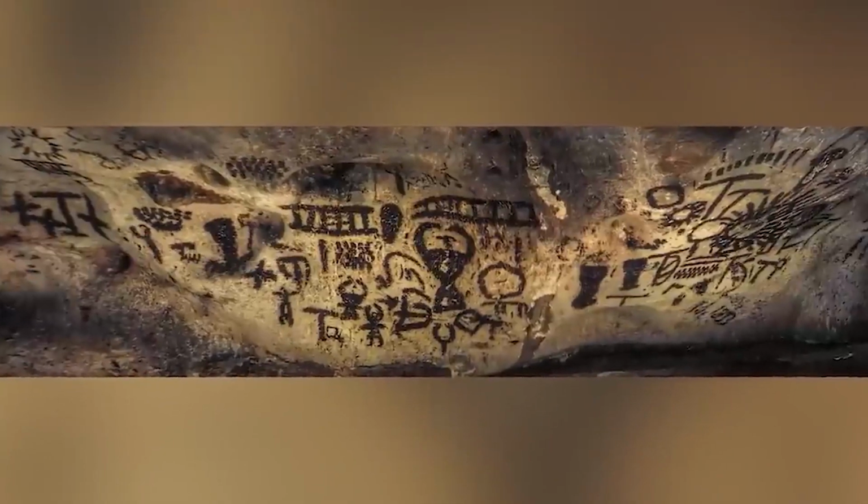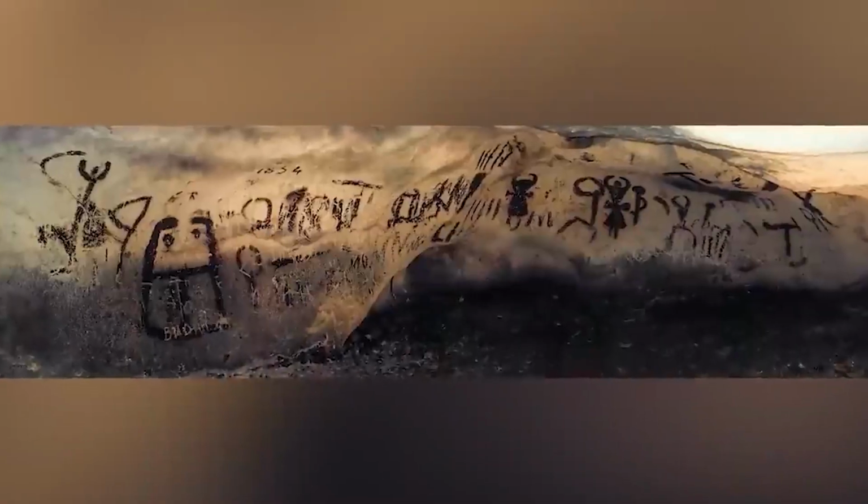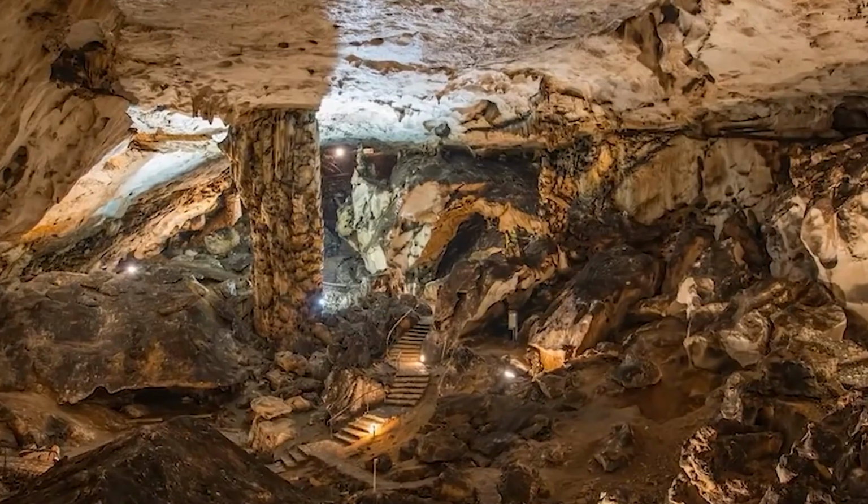These paintings were created using bat excrement. I mean, you're in a cave, you gotta make do with the resources you have. It's not like they could just walk over to Michael's and grab a brand new paint set. The paintings mostly depict different hunting scenes as well as scenes of people dancing and celebrating.